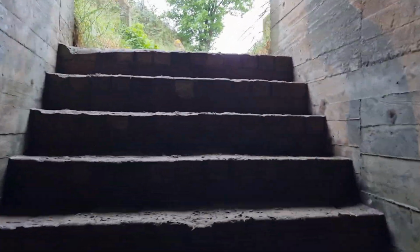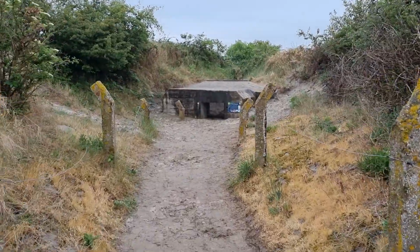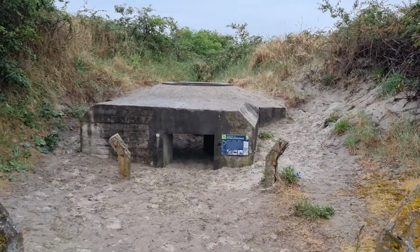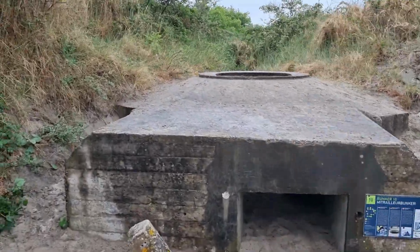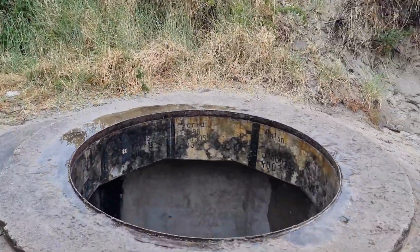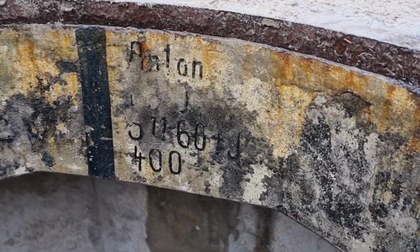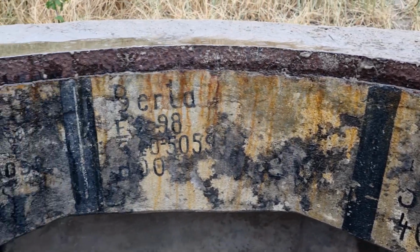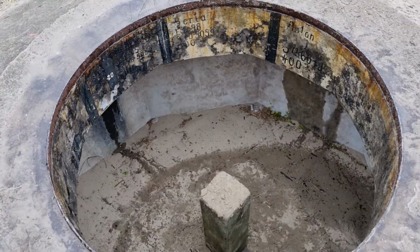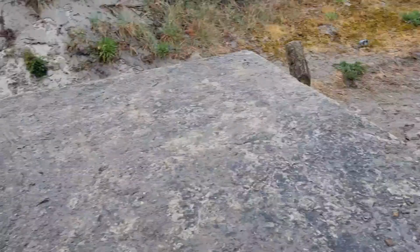Right, now continue the tour. Here is another cool Tobruk. This one still has the names on it: A, B, C, D. Bertha, Anton. Still the original paint from the firing zones they were supposed to fire on. This one had a heavy machine gun on it, not a basic one.